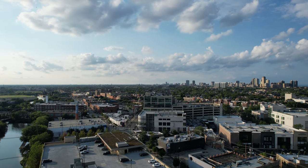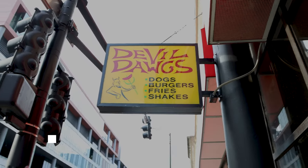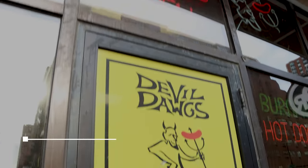Right now we are downtown Chicago and we are heading to Devil Dawgs. They do an array of gourmet dogs with a bunch of different toppings. It's one of our favorite hot dog spots in the city.